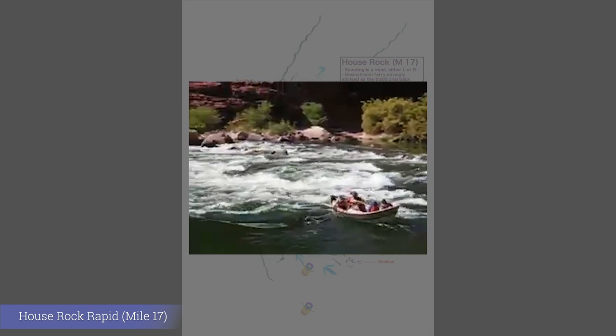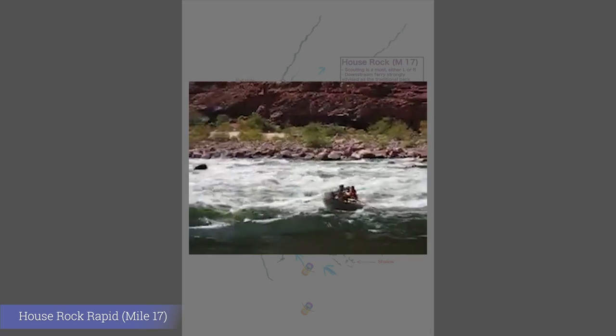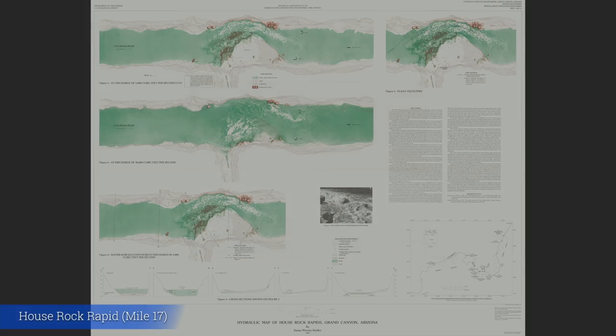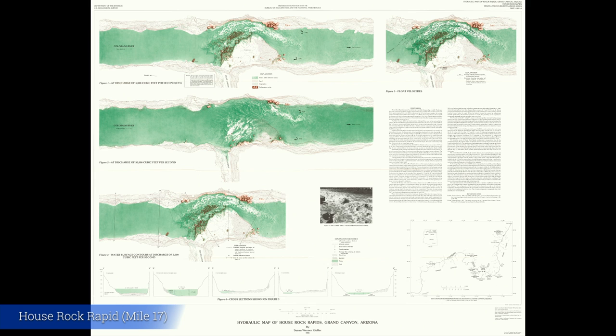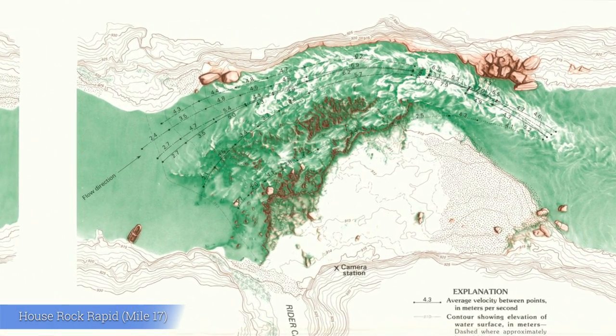I'm going to get a little technical the next couple of minutes, explaining some dynamics. Please hang with me. Here is a very cool USGS published set of maps of House Rock Rapid. They illustrate a lot of data, and I'm going to use the map that shows current velocities at various places. The steps for a good downstream ferry go like this.